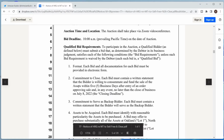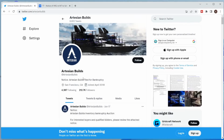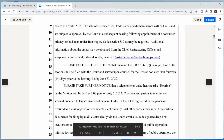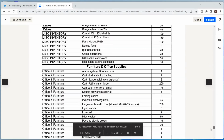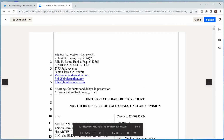I buy a lot of equipment, and I've been buying equipment for 15 years in the computer industry, whether that was for my company or someone else, and I've seen lots of scams. And let's just say that the wrong people got a hold of the password for this Artesian Builds Twitter account, and the wrong people put this notice up and made this Dropbox link. This document right here that's 20 pages would have been pretty difficult for them to create, in my opinion, and also coming up with all those pictures could have been very difficult. But crazier things have happened.